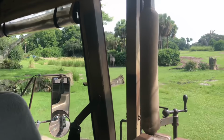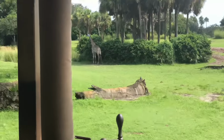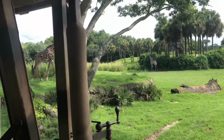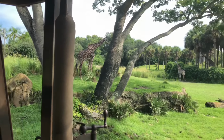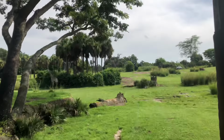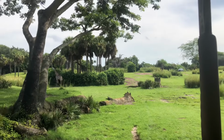Giraffes are the tallest land animals. They can grow between 18 and 20 feet tall, and when the babies are born, they are already 6 feet tall. Now, speaking of baby giraffes, I do see a baby giraffe over on the right-hand side. If you look sort of by those palm trees, there's the mom over there and then the babies next door.